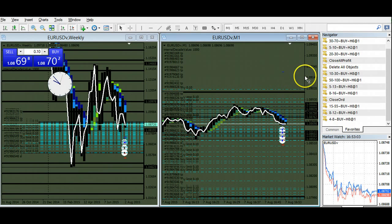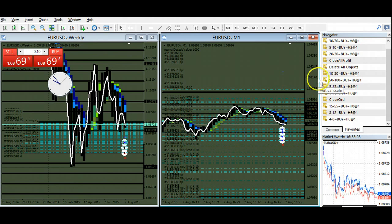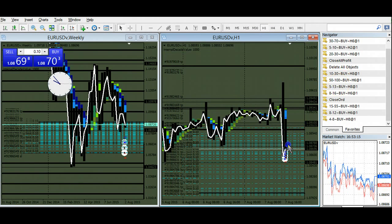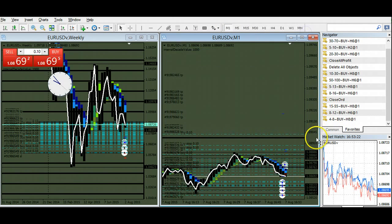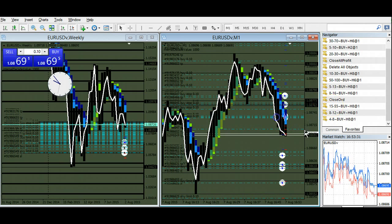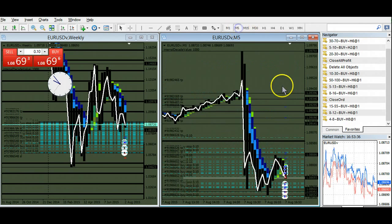Uh-oh. Oh, no. I guess I hit the wrong button there. Okay, so now I got to... I'm waiting for the first down fractal here in the 1 minute. I'm getting these blues. Put scalps in here, and then I'm going to put in the 55 pip winner here. Okay, I don't know how that ended up running that.